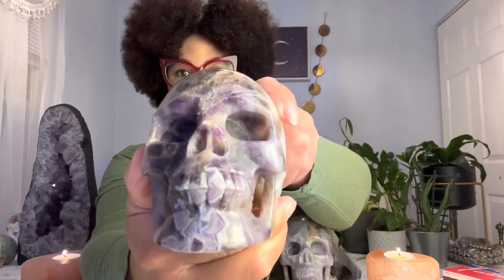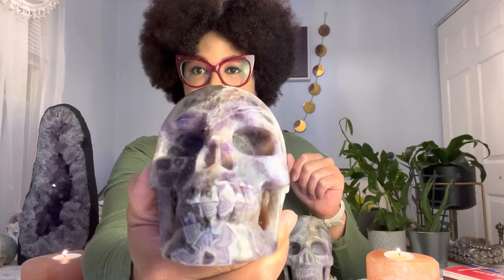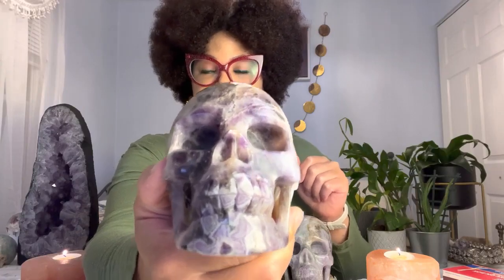And look at the chin area. That's definitely chevron amethyst. Some people call it dream amethyst. For some people, it helps them sleep, okay? So you have your dream amethyst right here. Also, I call it chevron amethyst. You have your smoky citrine, your smoky quartz, and you have your chevron amethyst.